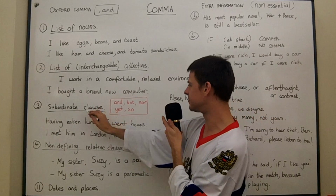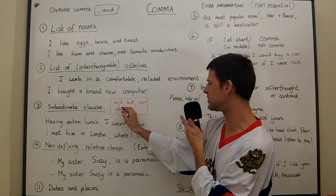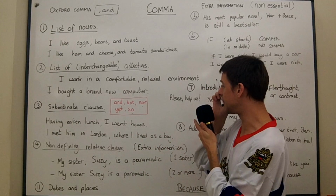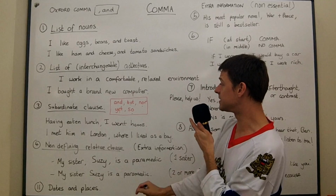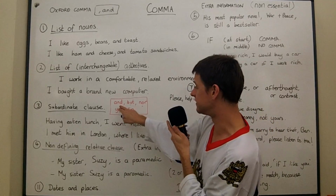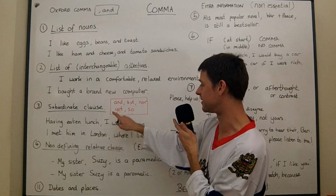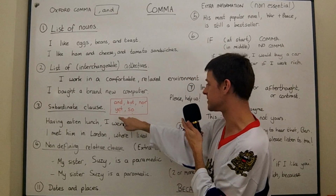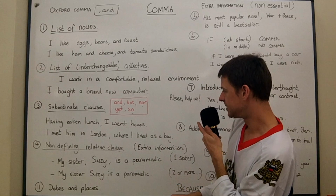Okay, and very often these subordinate clauses are joined by these words: and, but, nor, yet, so, and we still use the comma then. We don't generally use the comma after the, we use it before, by the way. The and comes after the comma. The comma comes before the and, or the yet, or the so, or the but, or the nor.